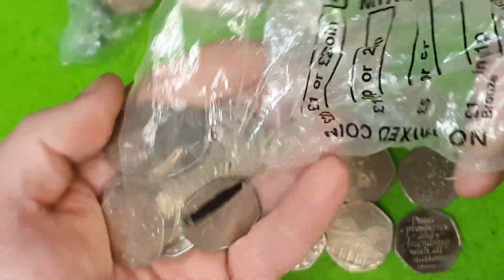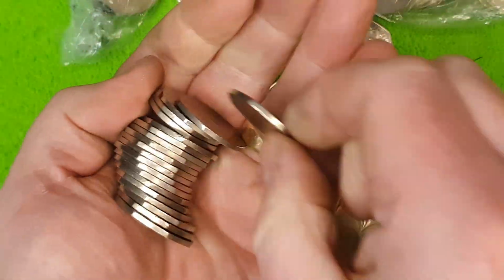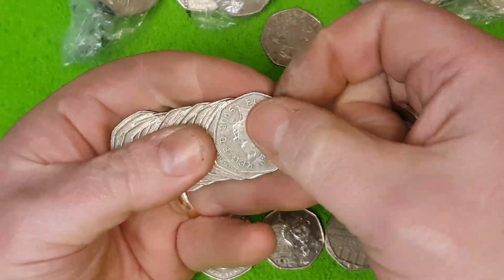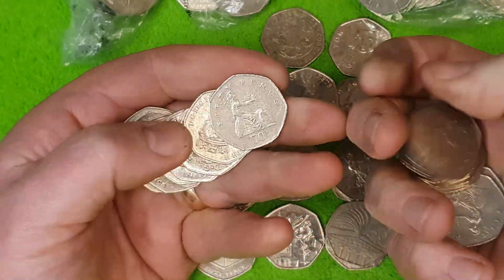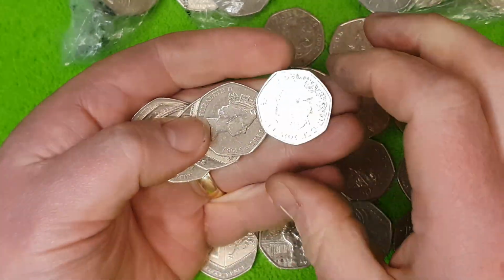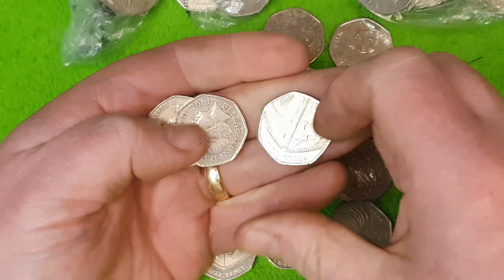You gotta love this game, aren't you? You have got to love this game. Right, here we go again. 2006. 15. That's a 1. That's another 1. That's a 98 then. 14. 19. That's a 12.